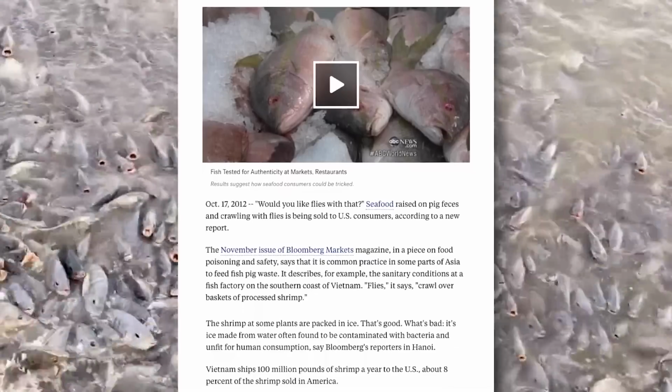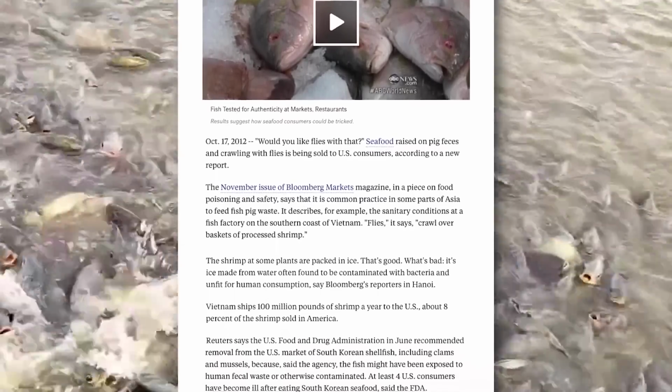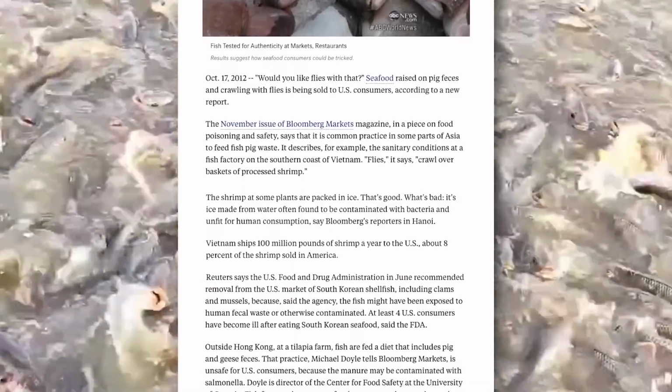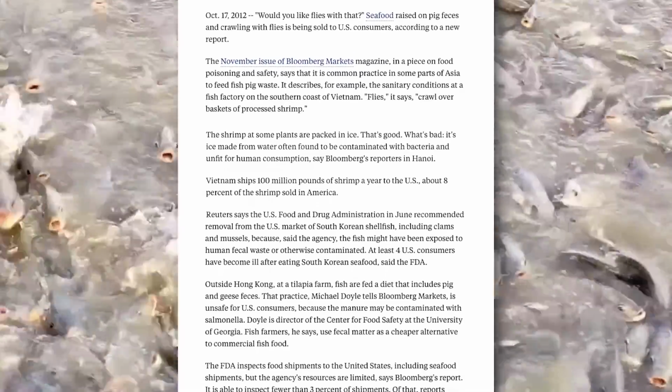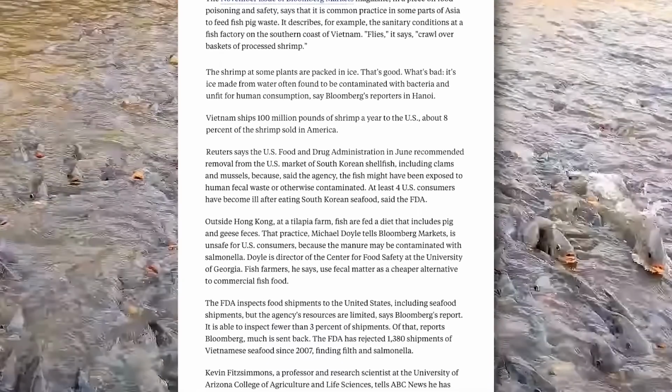Now there have been instances where these fishes were fed feces from other animals such as sheep, pigs, and chicken, and the tilapia will eat it up if there's no other food around. Now obviously this is not good, and has actually been found to be unsafe to consume if these tilapias are being fed feces, because obviously the feces can contain salmonella and E. coli.